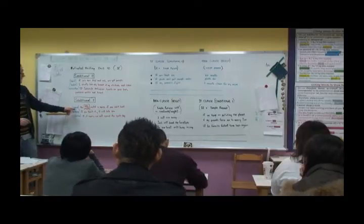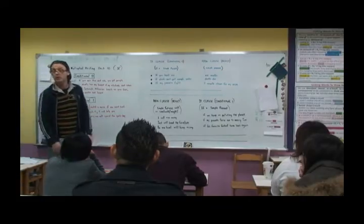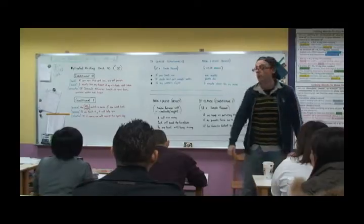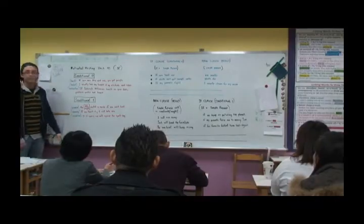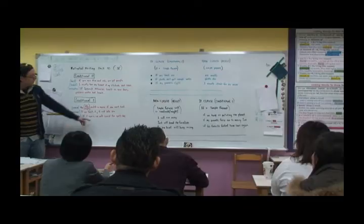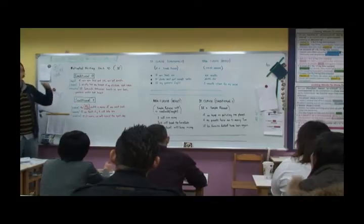Here is a promise. We will watch a movie if you work hard, but it could also be we can watch a movie if you work hard. We might watch a movie if you work hard. We may, right? Not really must. And then a warning, if you touch it, it will bite you. And if it rains, we will cancel the sports day, like last time. So these are the two conditionals that you need to know.